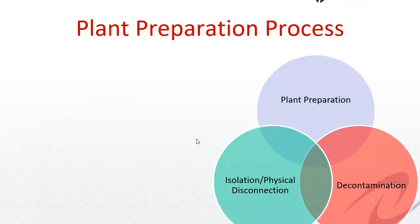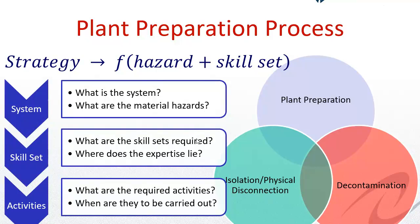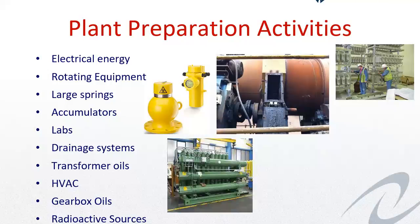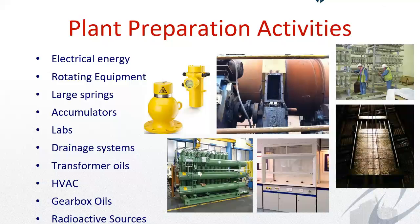In terms of plant preparation, it's application of exactly the same thing again. What is the system? What are the skill sets? What are the activities? And what are the plant preparation activities? Electrical energy, battery packs, rotating equipment, large rotating equipment with the potential to move under its own power, lifts, stored energy in springs, accumulators? How do you decontaminate labs? What do you do with transformers, gearboxes, radioactive sources?